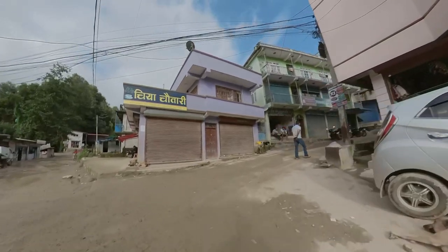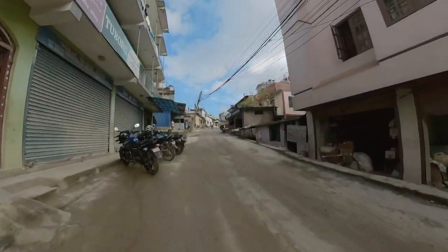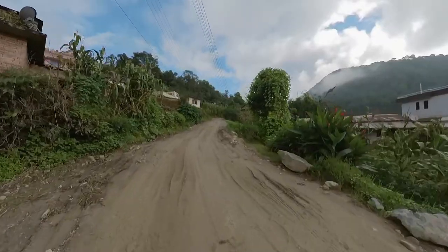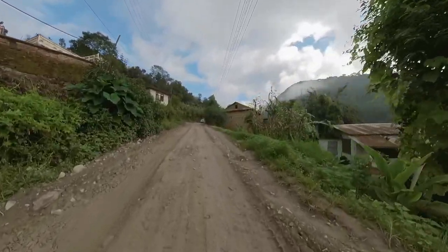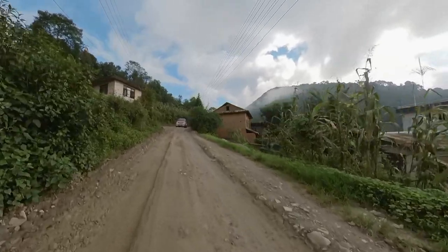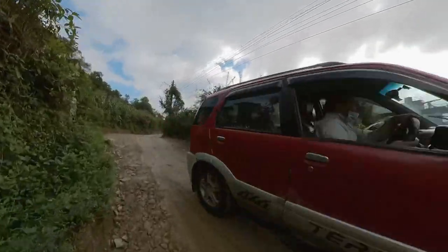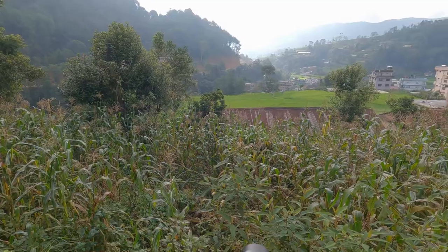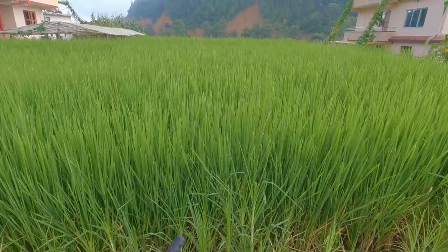So from Tikavaira, I'm taking the road on my right, and this road will lead me towards Vaisipati. Alongside the road, I come across beautiful green space with cornfields in the foreground, rice fields in the midground, and in the background, the hill of Anandaban.